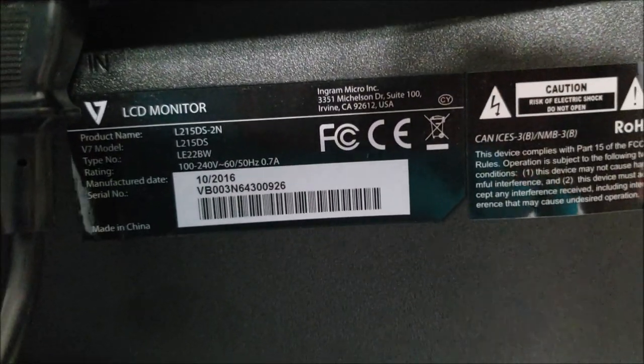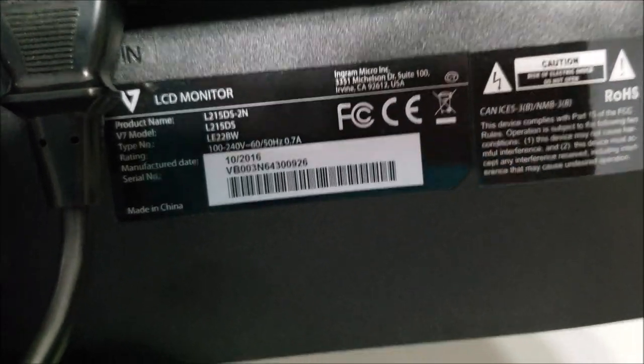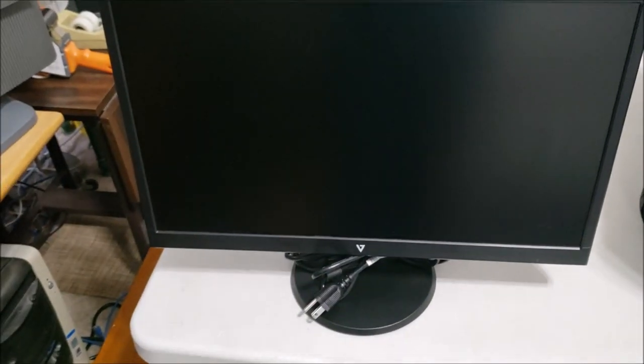Oh, these are those Walmart brand ones. Ingram Micro Devices, I think. Made in 2016. Again, DVI and VGA and audio. So these actually have audio ports built in. So again, not bad, these monitors.